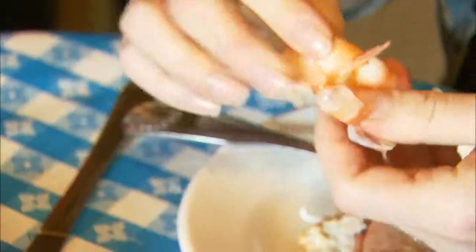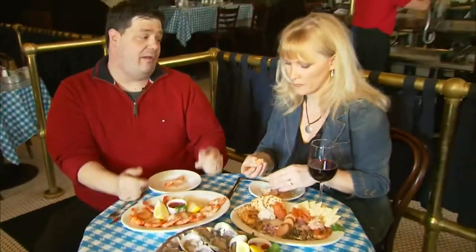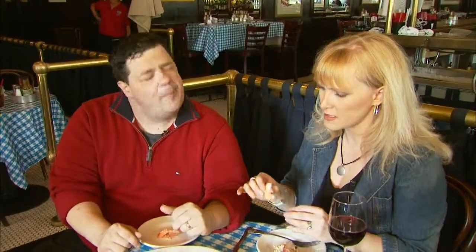I'm gonna eat the other bite too. Now, beer shrimp. So no plate, no lemon or anything. Just nothing. Au naturel. Mm-hmm. So we're really proud of that. Very good. And again, it's a very delicate, good shrimpy flavor. It is. It's very nice.